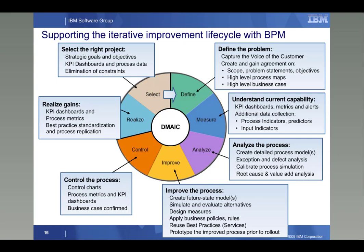The process engine and the services that make up the process support improve, control, and realize phases. The engine choreographs and manages the interactions of people and systems across the process, and this includes error handling and compensation. It's easy to design a process where everything goes right. What's tough is building a process that knows what to do when things go wrong, and that's where compensation comes in. A BPM platform should have the ability to handle and compensate for failure automatically.